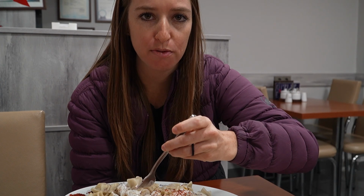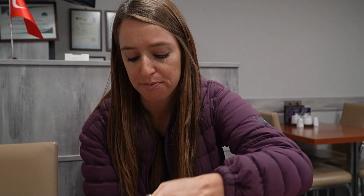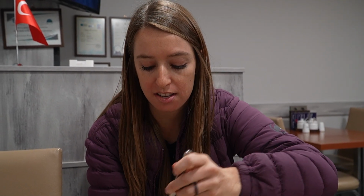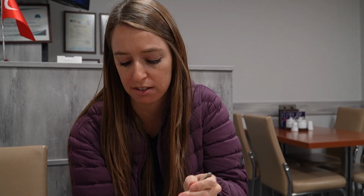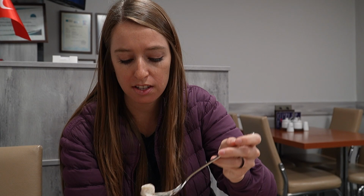We had talked about eating more after this, but TBD. So, we had this before in Cappadocia, like I mentioned, but they're basically little mini dumplings that are filled with, I think it's beef, some sort of meat. And then it's topped with a yogurt sauce. This one doesn't have the tomato sauce the same way, but it looks equally delicious.